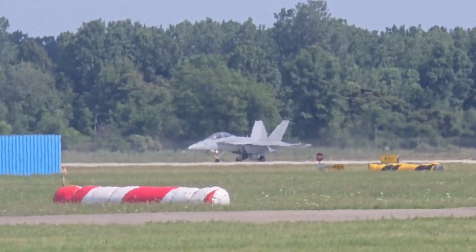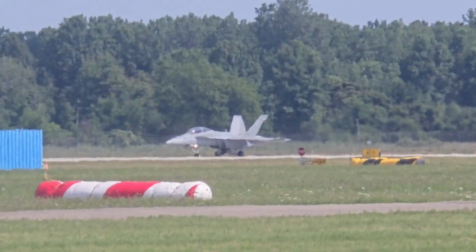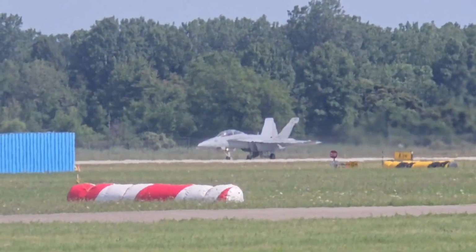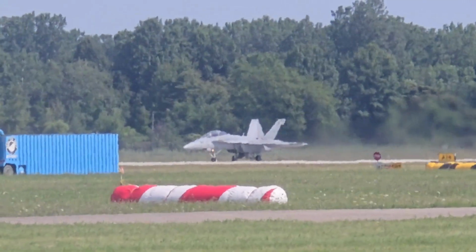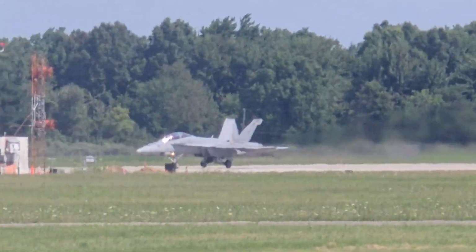After a brief systems check, Mac and Lil Pap will release the brakes, allowing the engine's 44,000 pounds of thrust to accelerate the aircraft to its takeoff speed of 130 knots. Ladies and gentlemen, it's time for the Hornet's new skin.